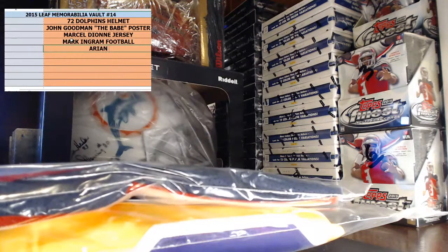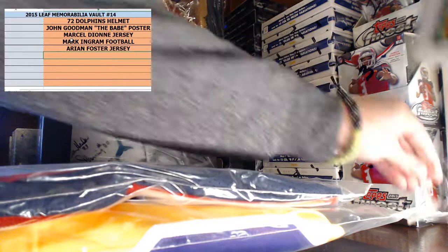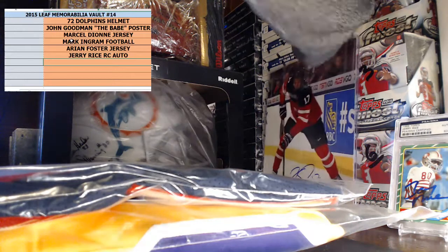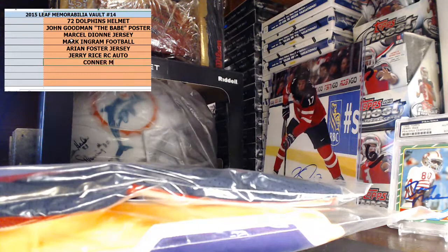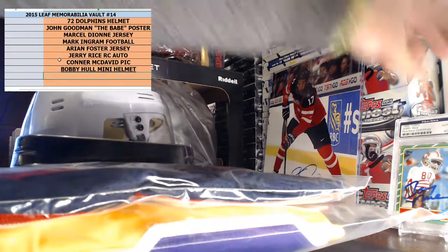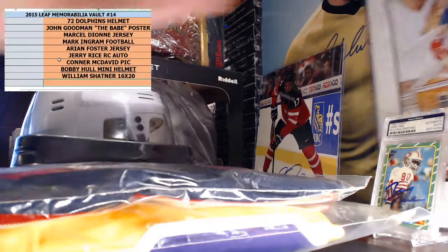Foster jersey. Jerry Rice rookie. Connor McDavid. That's pretty sick. Bobby Hall mini helmet. The Shat. It's the Shat. William Shatner is 16x20. I love it. And the nasty Tom Seaver, Rod Carew, Cooperstown dual.